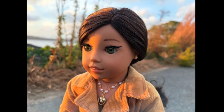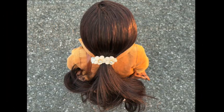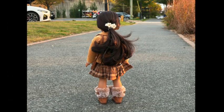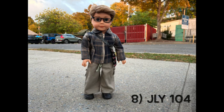And here are some final shots of her I just had to include. I know you already saw her. Lastly, let's look at her hair clip. How cute! This is number 8 in the lineup of 15 that I'm going to show you. And this is my Just Like You number 104.